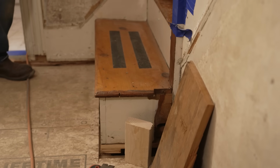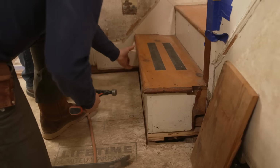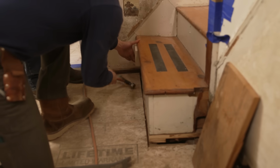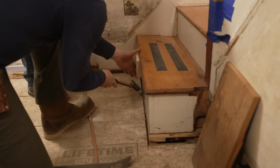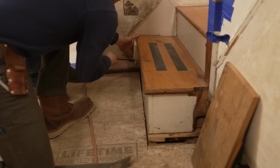Well, first we're going to want to save the tread because we've been working hard on the whole original part of the house here to save original flooring, and we're going to save these treads. Also, I grabbed a little scrap 2x4. I'm going to hold it on the side here and bang it out from the bottom to see if I can get some space under here and slip my flat bar in and slowly pry it up.